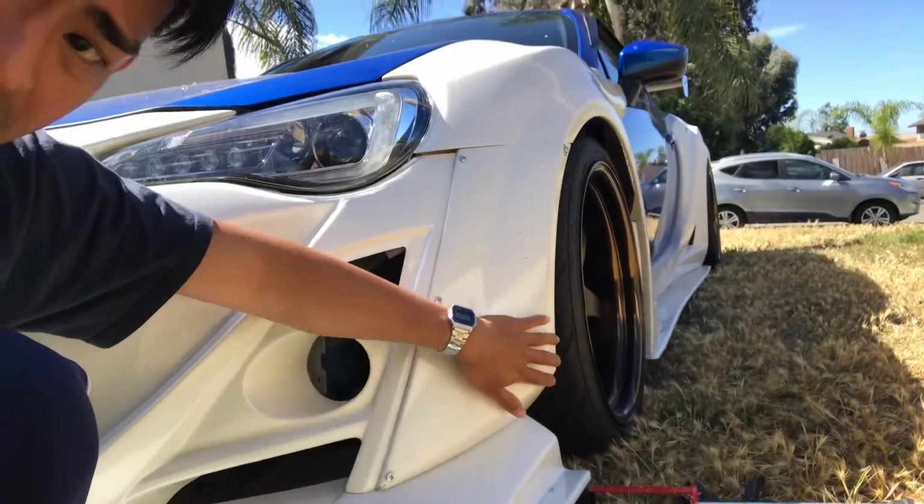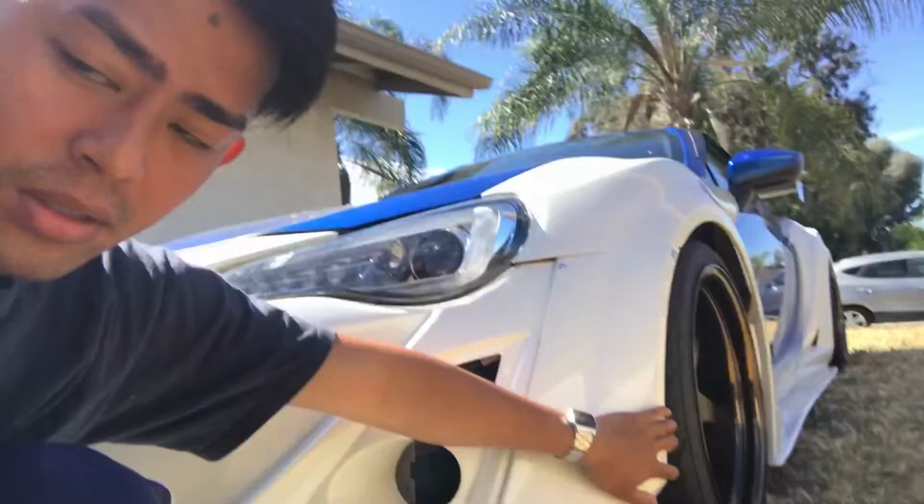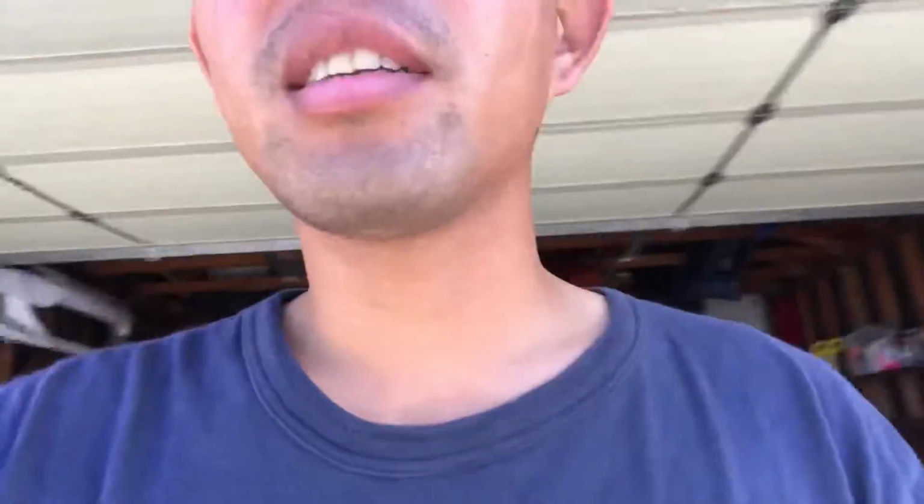Same goes to the other side. So as you guys can see, the fitment for this Work Wheels S1R is pretty perfect with the Varis kit. So I don't even know if I'm gonna sell it anymore, but if you guys are interested, it is perfect, as you guys can see, for a Varis kit.